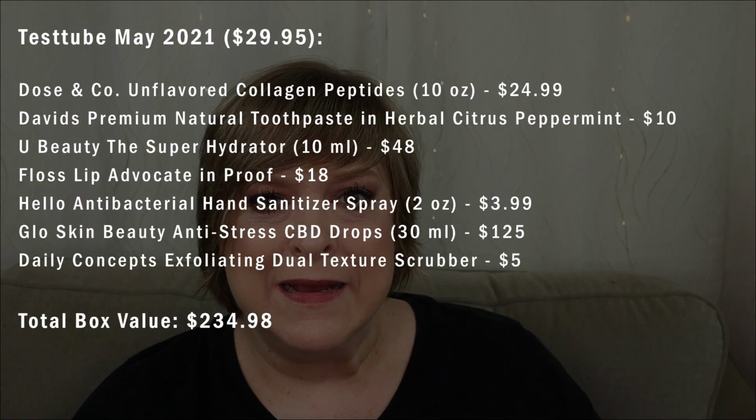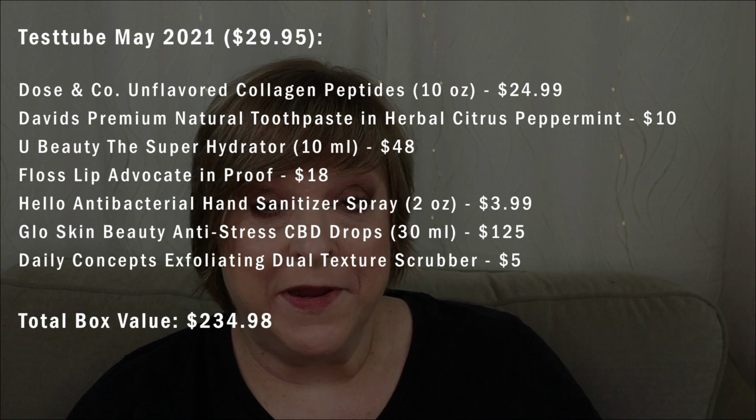Very interesting box. All over the place. Some very lovely, expensive skincare items. One makeup item, which is okay. I just was like, been there, done that. Weird flavored toothpaste. I do not care for receiving supplements. Yeah, so give me your thoughts on this roller coaster of a ride box.